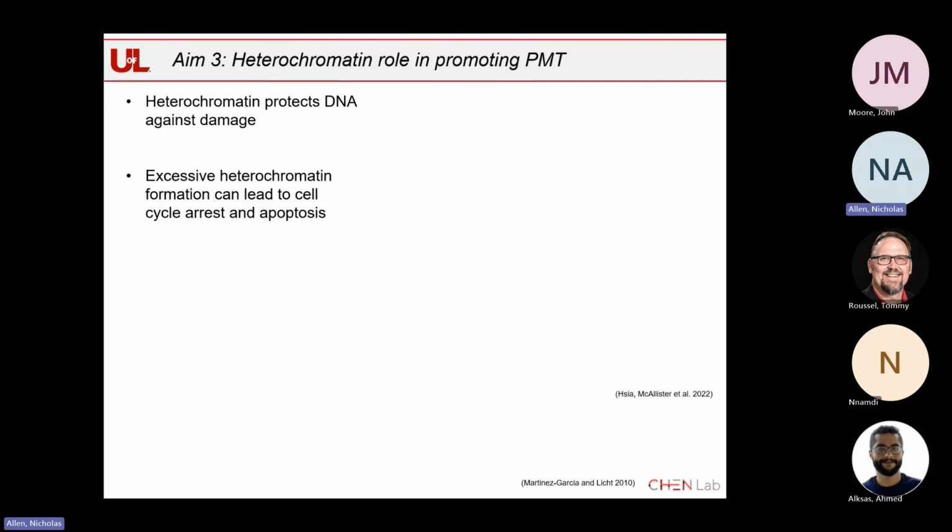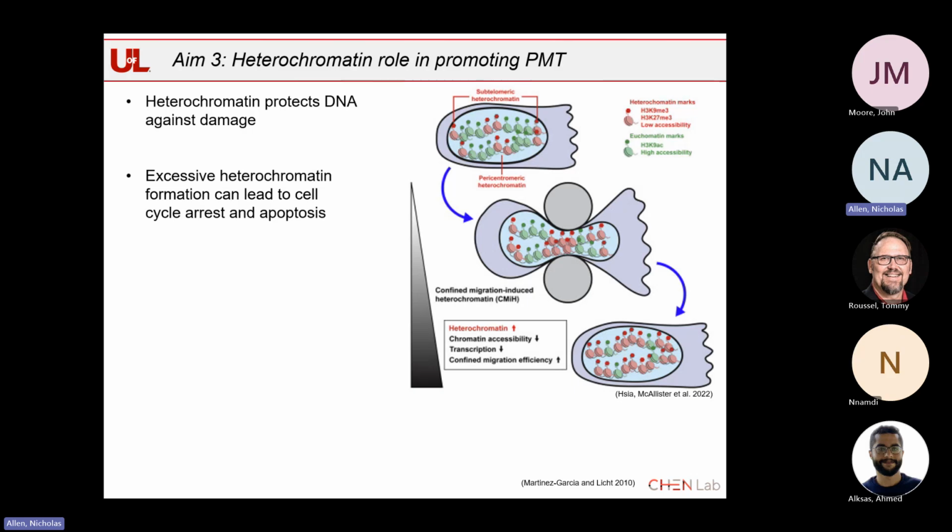Specifically in the context of compression or confined migration, we've seen that the application of a small compression event, as I would call it, or a confinement event, increases heterochromatin marks, specifically at different residues. We've seen that different methylation of different residues can contribute to changes in cell behavior. Specifically, confined migration showed an increase in histone 3 lysine 27 trimethylation. They showed an overall increase in heterochromatin. They also showed that the increase in heterochromatin contributes to confined migration efficiency.